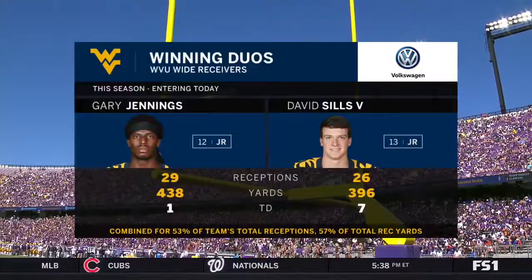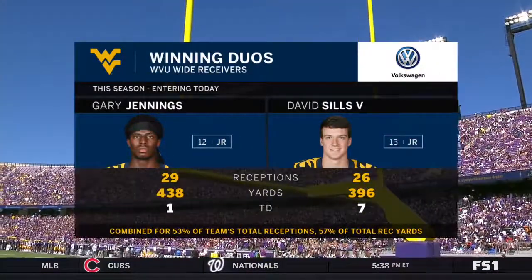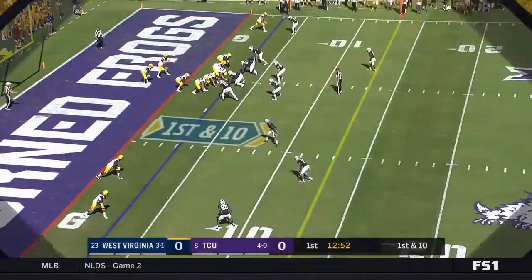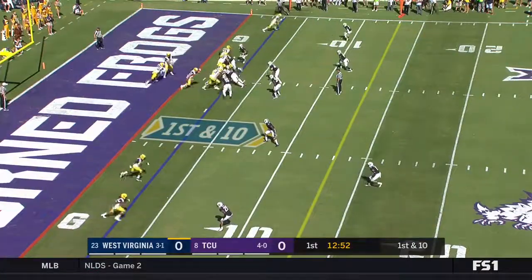Obviously, he has the size and the hands. He's got all the ability in the world. Look at their season numbers. That's over 50% of the offense in the passing game. Yeah, no receiver in the nation has more touchdowns than Sills.